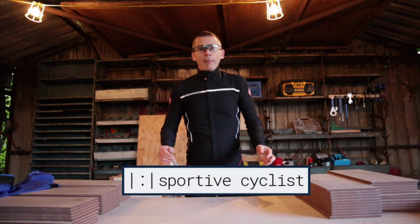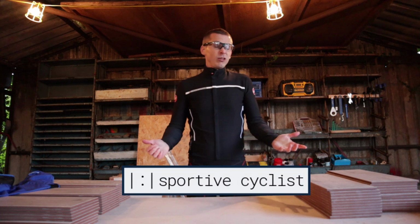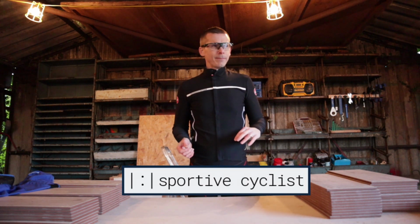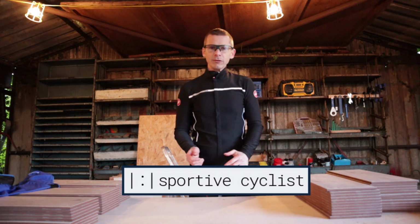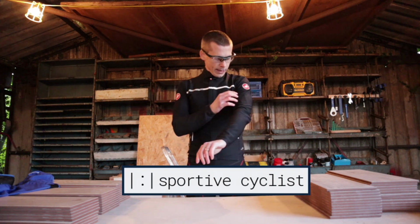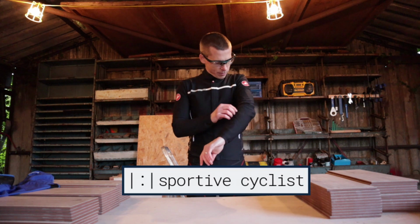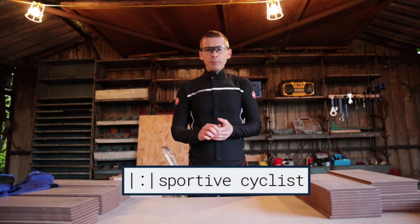So what else do I like about this jersey? We've said it's hard wearing. I think it looks quite good. It's quite flattering. Pulls you in all the right places. It washes really well. I've given this a fair amount of abuse, worn it a lot, and to be honest, it still looks as good as new. No bobbling or anything like that. It's just a really high quality piece of kit.